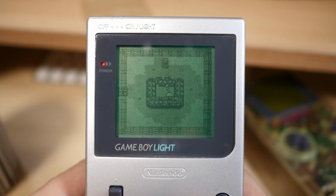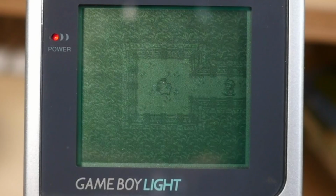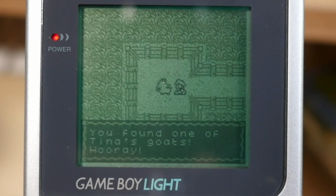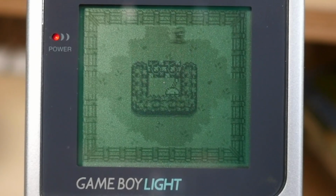Graphically, it's exactly as you'd expect. There are 4 colors: gray, more gray, slightly less gray, and mostly not gray. Musically, it's as simple as you'd expect. 2 pulse wave generators, 1 PCM channel, and noise. You want hi-hats, snare, and crash cymbals? Ha! You get short noise, long noise, and a few things in between.